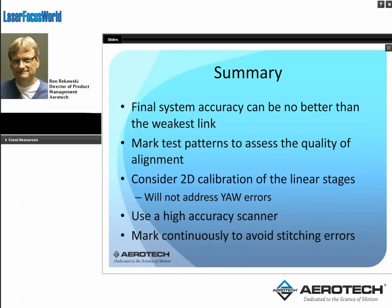For the best possible accuracy, consider 2D calibration of the servo stages, as this addresses many of the error sources introduced by these components. When accuracy requirements demand it, make sure you're using a modern, high-accuracy scanner capable of obtaining single-digit 2D accuracies. And finally, if possible, consider marking in a continuous fashion to ensure consistent feature quality across the entire part. I thank you for your time and look forward to your questions.